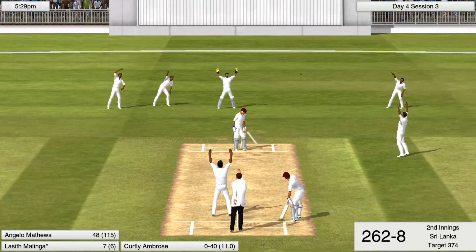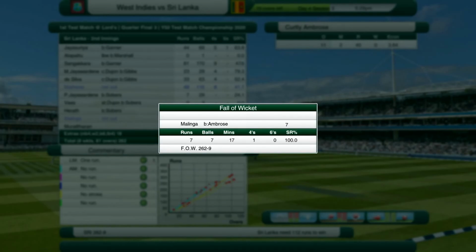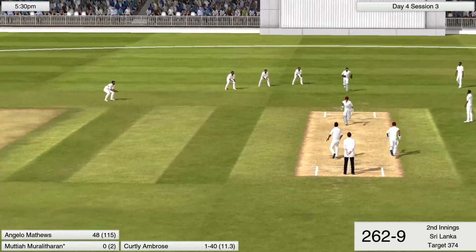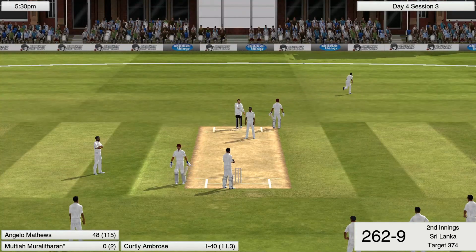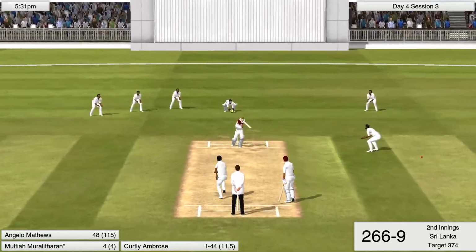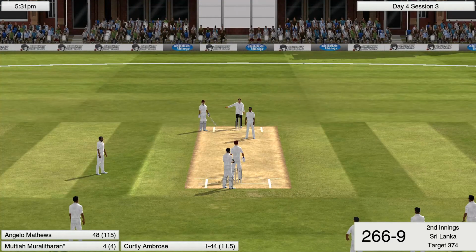Oh, that's out. That's a ripper. The light delay has done no favours for Lasith Malinga. He is out. Bowled Ambrose for 7, and Sri Lanka are now 262 for 9. Muralitharan is out there now. He's driven that one in the air, but there's no one at mid-off, and so that's going to go all the way to the boundary. Well, that's a lovely shot from Muralitharan. Just leaned on that. That's the shot of a batsman.